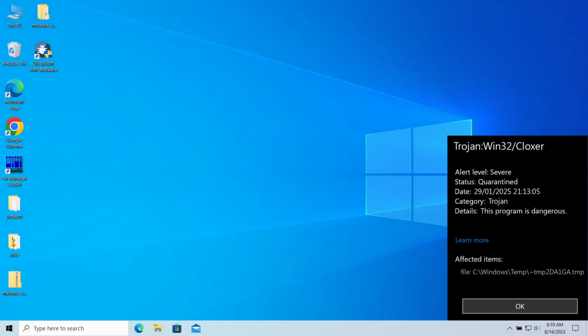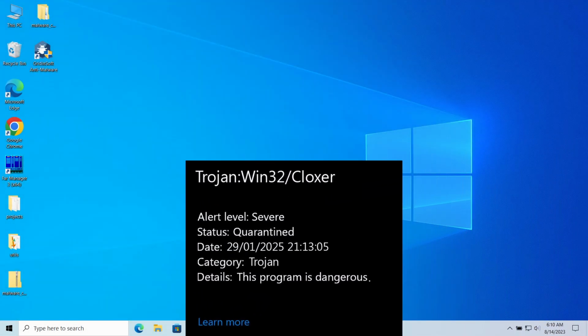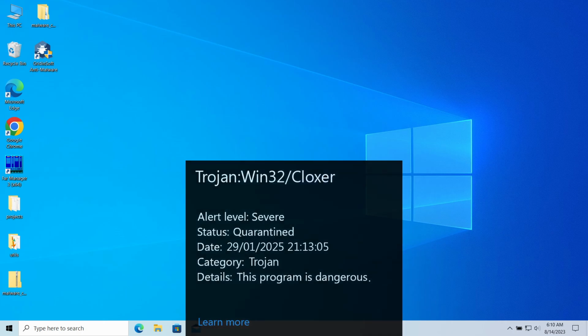Trojan Win32 Cloxer is a detection of Microsoft Defender that you can see popping up in the system. It typically flags a threat that aims at dealing significant damage to the computer, but can in certain cases be a false alarm. In this video, I will explain its dangers, show how to understand that the threat is false, and how to remove the real threat.